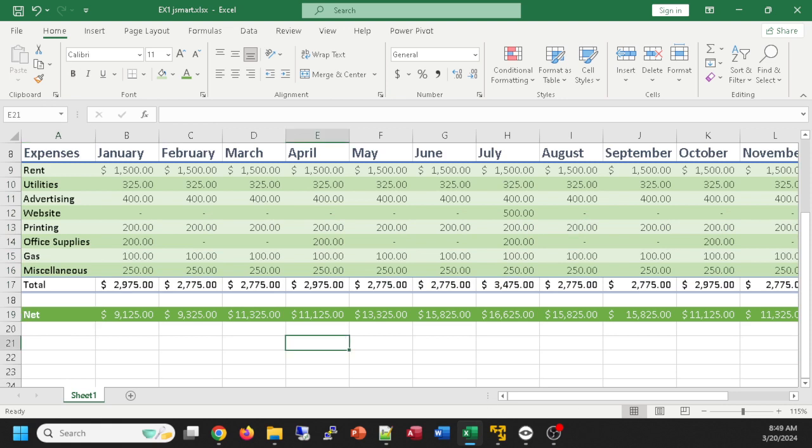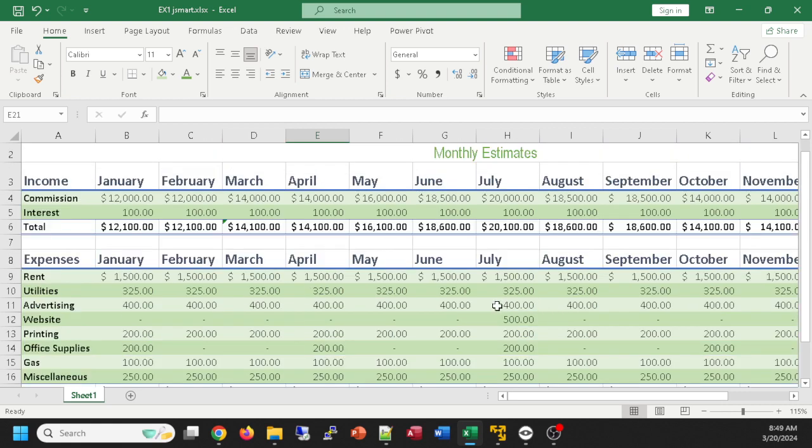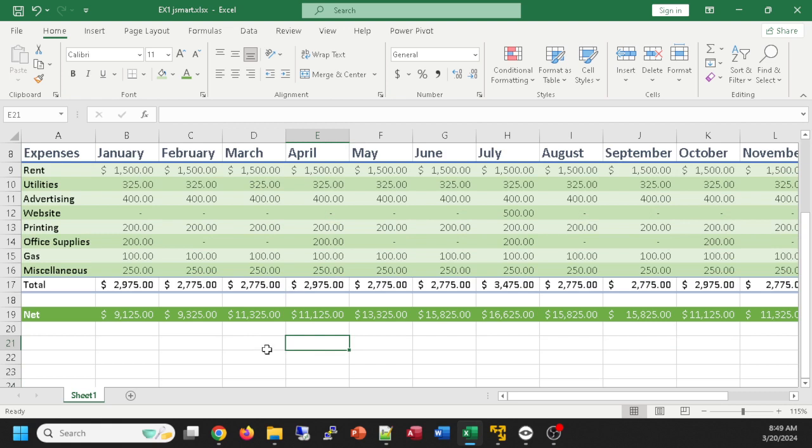Now it's time to add a pie chart. Before I add my pie chart, I'm going to save it, Control S. Now we're getting ready to add a pie chart.